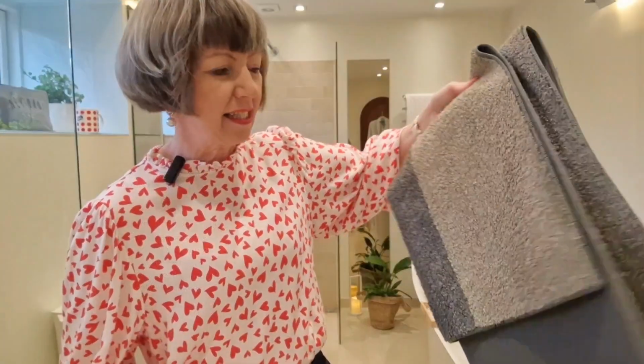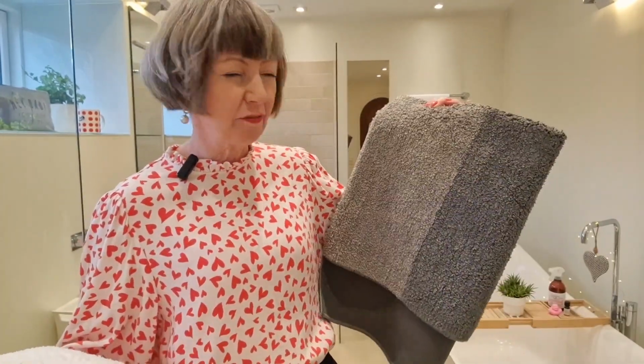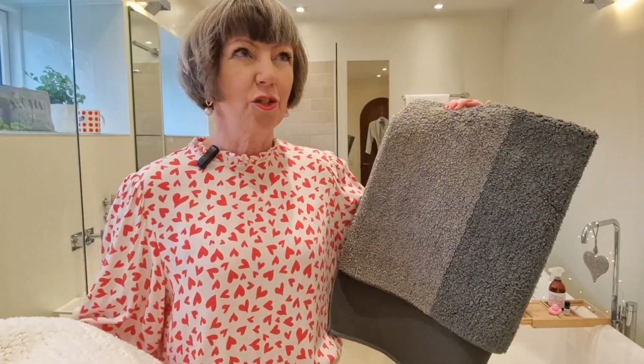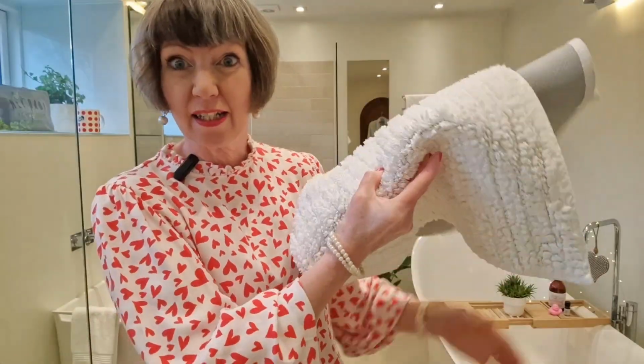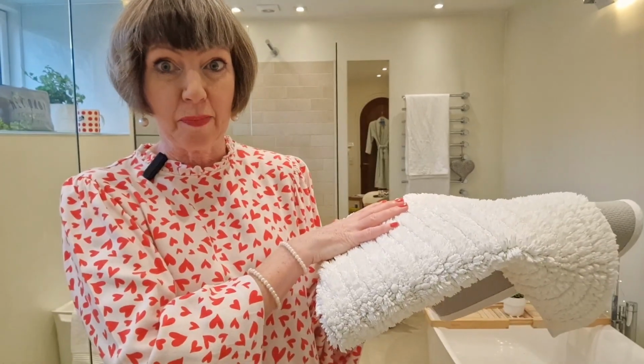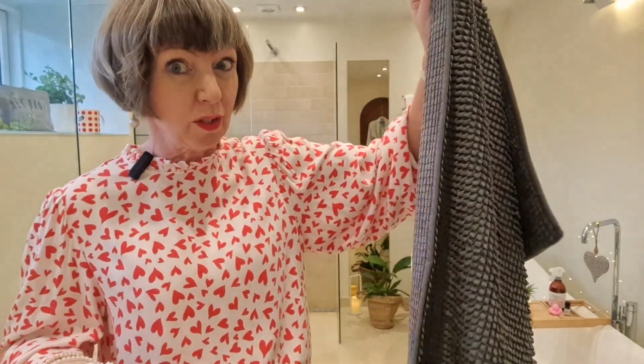A bath mat, this one is going because I bought a new one from IKEA, and I had a look. This bath mat is from 2018, maybe even 2017, so it's done a lot of service. So that one is going, and this one is coming in. You know, it's the old rule of one in, one out. And I've got two bath mats so that I can have one in the wash and one clean. So that one's going in the wash.